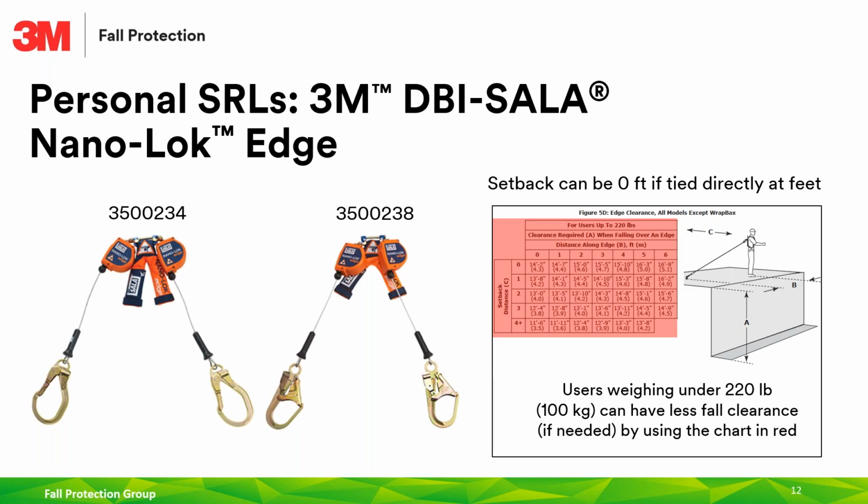And you'll notice the clearance required is a little bit better. Okay, so going across the top in this table, it has the designation A, clearance required when falling over an edge. And then below that, distance along the edge is designated B. And on the left side, the other axis, setback distance C. So if we just start at the very beginning, 0 and 0. So setback is the distance back to the anchor from the edge, okay?